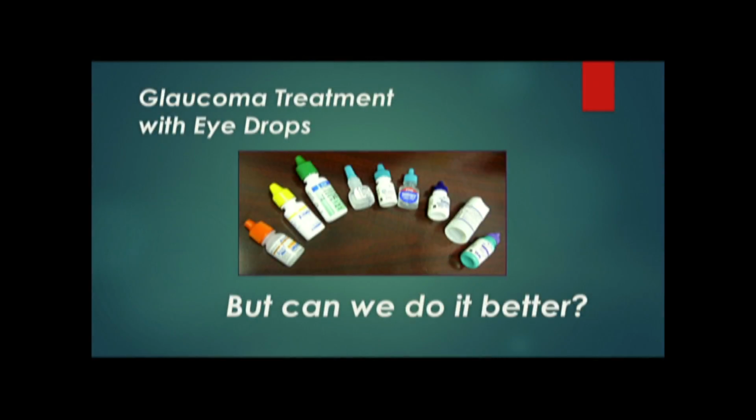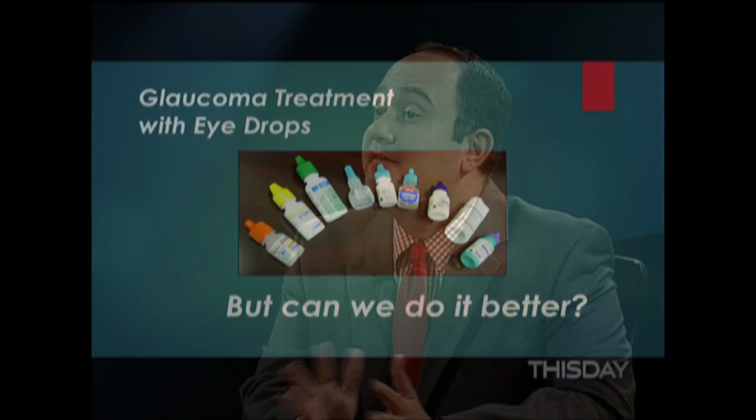Our treatment options used to be mostly eye drops and surgical options. And really, when you think about it, within the last 20 years, treatment in glaucoma hasn't changed all that much. But we're actually entering a really exciting time where we're going to see a lot of new things coming out within the next 5 to 10 years.